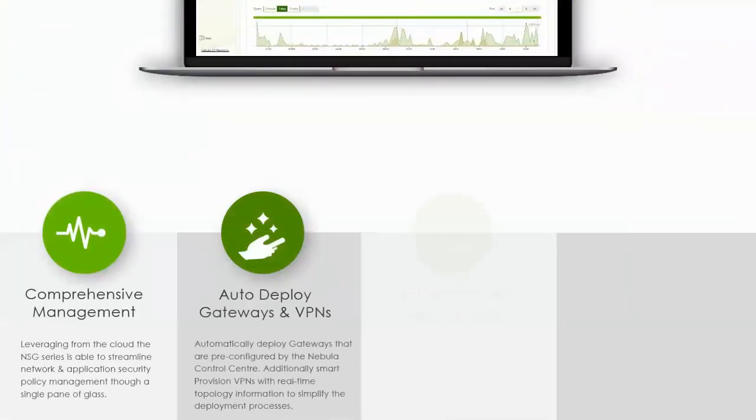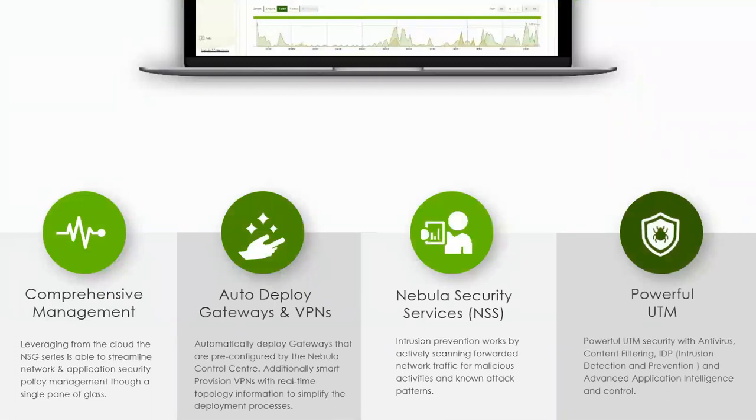So the NSG series offers comprehensive management through the cloud. This also works with our Nebula compatible switches or Nebula compatible access points. The ability to auto deploy gateways. Basically, you can configure them in the cloud. You just scan the box, assign it to a customer, and once it gets plugged in, it'll automatically download its configuration through the cloud. It does offer Nebula security services, which is intrusion detection and prevention, content filtering, application patrol.